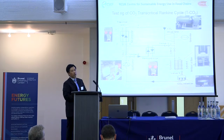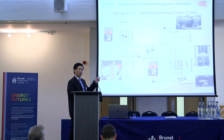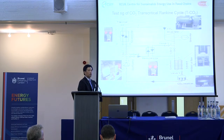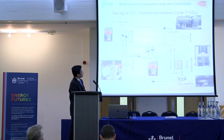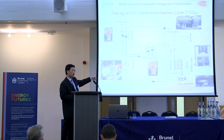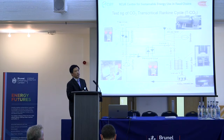The first one is what we call the low temperature transcritical CO2 power generation system. The system layout is shown here, and we also show some component pictures on this page. The first one is the CO2 turbine here. Another one is the air-cooled condenser. Then the recuperator, a plate type recuperator, and also the receiver. And the CO2 liquid pump, which is a bit oversized compared to the power generation of the system, and also the plate gas generator.